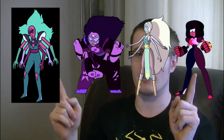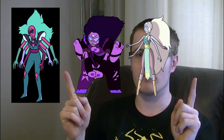So, yeah! Garnet is quite possibly the... Well, take a look at the other fusions in comparison to Garnet. Let's look at Garnet, Opal, Sugilite, and Alexandrite. Okay? Now, as far as we can tell, the fusions all seem to get bigger in comparison to what they were originally in terms of size.